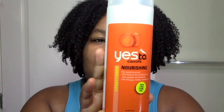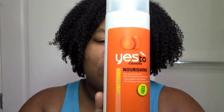Last but not least, I have this Yes to Carrots conditioner. So I picked this up at Target a while ago, and I was just waiting for the time to use it. So these slightly souped up drugstore conditioners I wouldn't use to detangle, but I would use if I needed to condition my hair midweek for some reason. I don't say co-wash because I never put it on my scalp, but sometimes midweek you need to reset your hair and you don't want to shampoo or cleanse, but you just want to condition. So I would use things like this and fancier conditioners that I'm not using for a conditioner only. I would use them to condition my hair in those cases. So one of those cases finally came up and I was able to whip this out and use it.